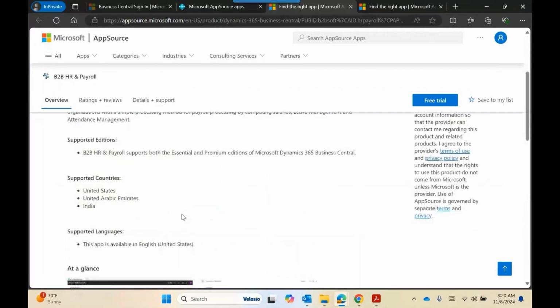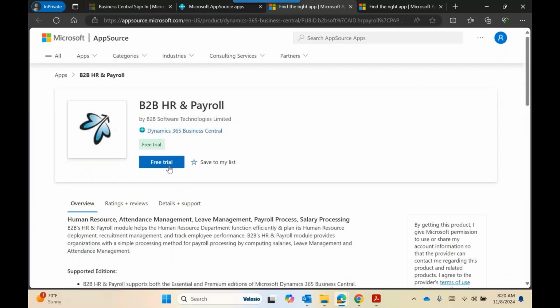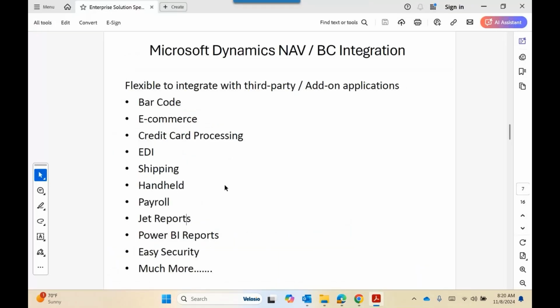You can also just download a free trial. If you click on it, click on next. Same as when you download an app on the mobile, that way it gets downloaded. You can start using it by doing some setups and configurations. That is about third-party ISV solutions.